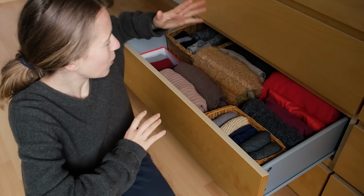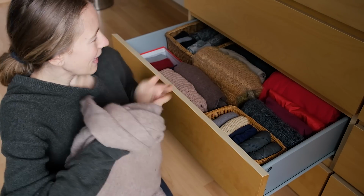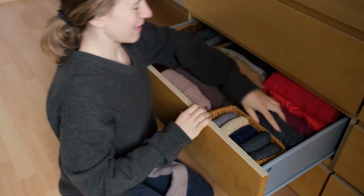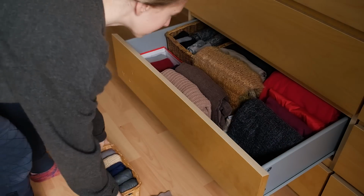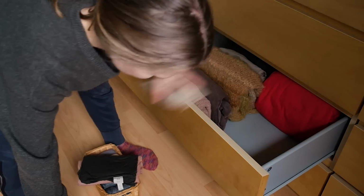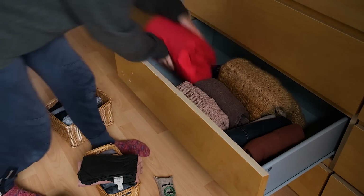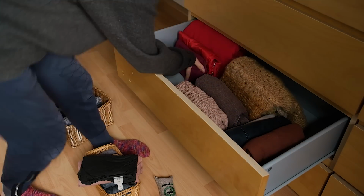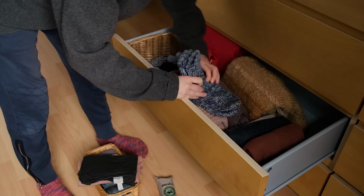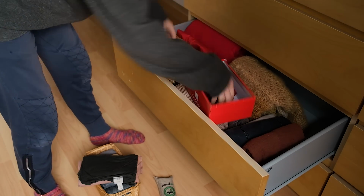But in order to have space for these two new sweaters, I have to make room, because like that I cannot add them here. There's no space here. It doesn't work. And I have this one drawer of clothes, and of course I could just find another space, but I don't have that at the moment. And I really like to have all of my clothing items in just one drawer. So I think I want to just make it possible to fit everything in here, and that is why I'm here today, rearranging my drawer of clothes.